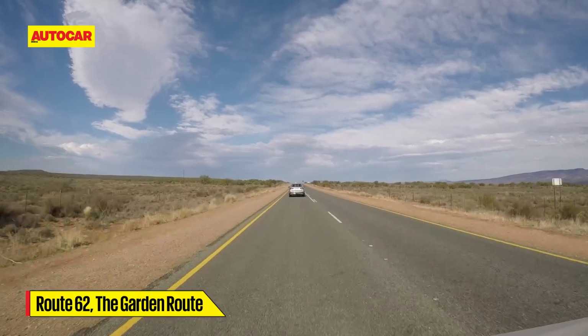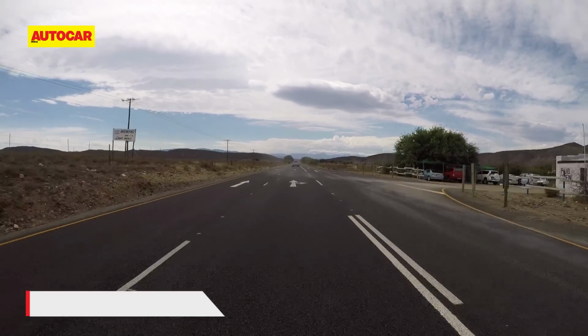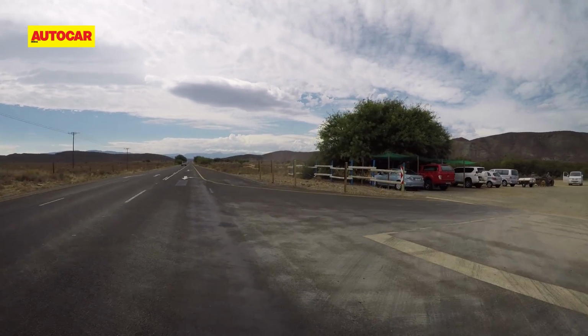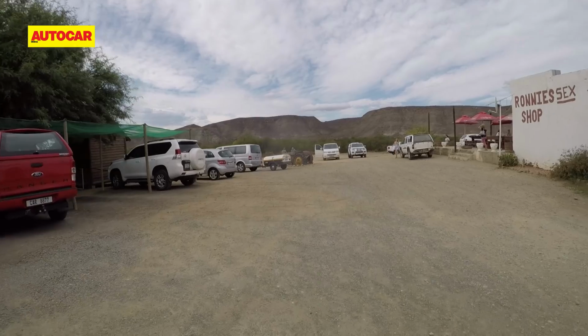The trees gave way to shrubs, and then all of a sudden on Route 62, we saw a signboard in the middle of nowhere that had our curiosity piqued. We just had to pull over. So here we are driving along Route 62 and suddenly we see this sign, Ronnie's Sex Shop, and everyone wants to turn in. Ronnie, what's the story?